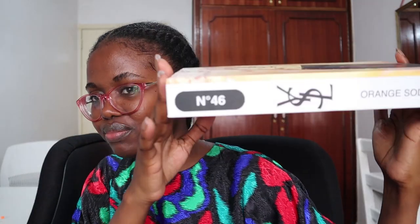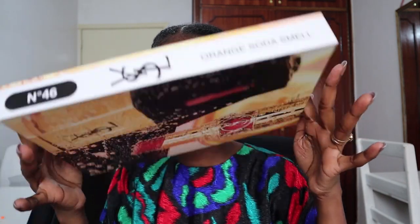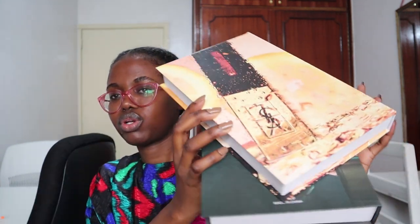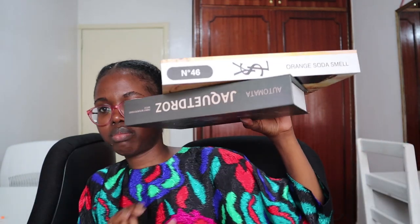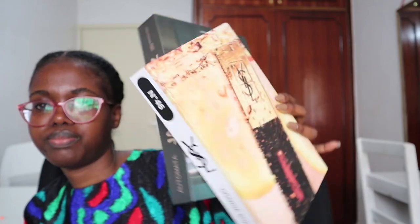So I got YSL. I just bought things that match my home aesthetics, and I wanted this on top of my console table. So this is what we only got at the shop. This one cost me 1,000 shillings.